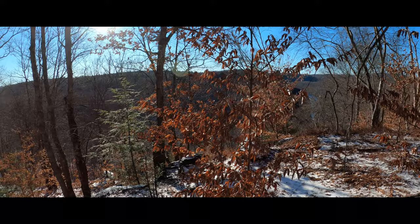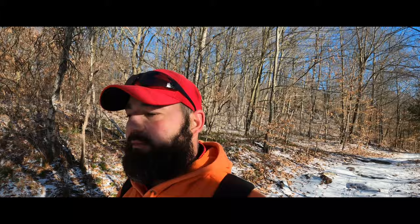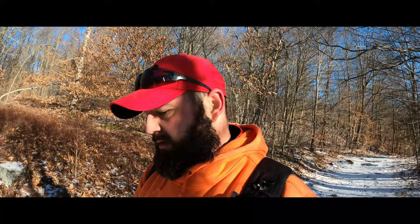Just continuing along the Fireline Trail, and the terrain's been pretty consistent. We should be coming up to one more final overlook, and then that'll be about it. But what a gorgeous day. What a beautiful trail.